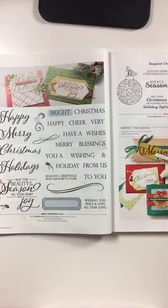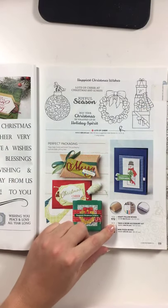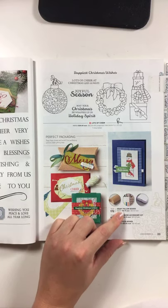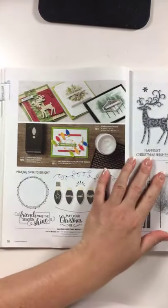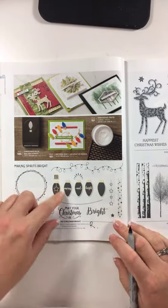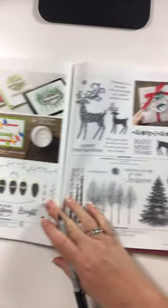That's okay. Christmas stuff. The Merry to All Christmas stamp set is retiring. Lots of Cheer on page 69 is retiring. And while I'm pointing right there, the craft boxes are retiring. I keep losing track of where I am on my list. I've got a printed out list here. The Making Christmas Bright is retiring, as is the Punch, and the Builder Punch. There we go. It even mentions that there.